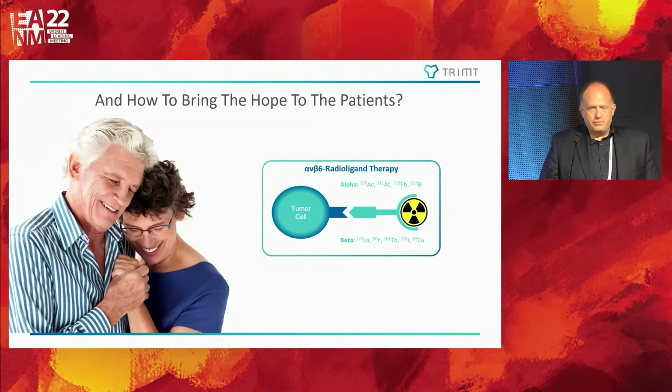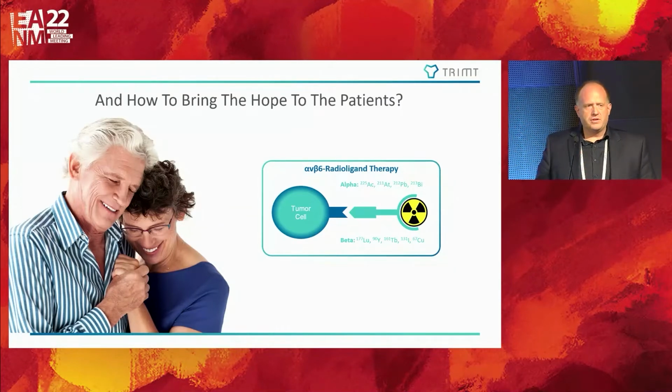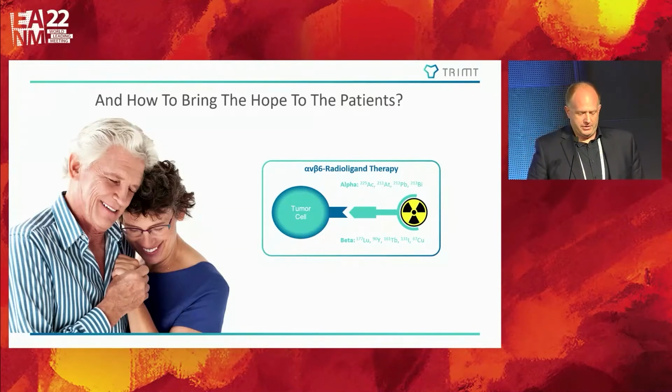So the question is how to bring these preclinical data to the patients on a daily basis, and of course how to bring these to the goal of having not only a great diagnostic for various carcinomas, but also a reliable therapeutic option for the patients after they are selected as eligible for the therapy.